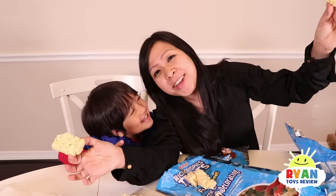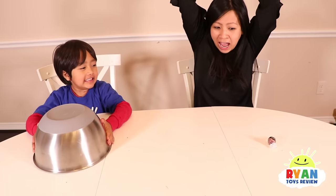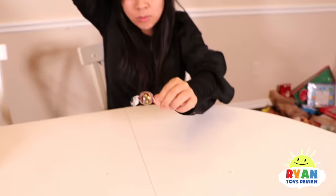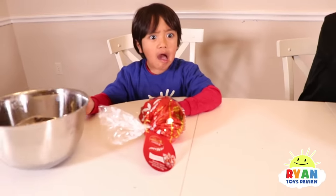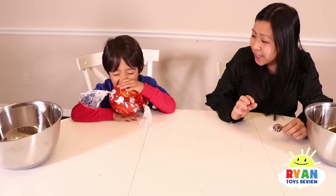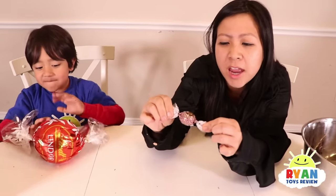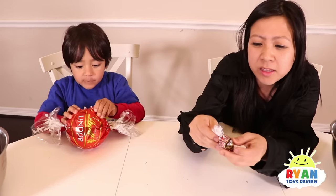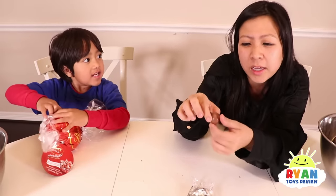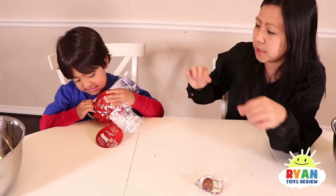So yay! Round 5, 3, 2, 1. Ta-da! What? Whoa! I have like a baby one. Wow! Ryan has a big chocolate candy surprise. So I want to open mine first and see what it looks like here. Ta-da! I think this is the one. This is the type of candy that has something in the middle, right? Like caramel or some sort of syrup. So let's see. Yeah. Help Ryan.